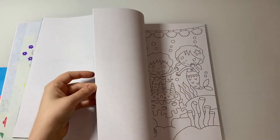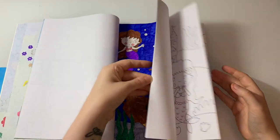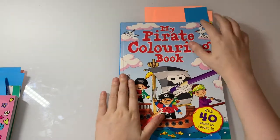Literally, all these books I'm going to show you now are single sided books. The line art's really, really nice, and it's not too thick, but it's not too thin. It's really, really nice. Next one is My Pirate Colouring Book.